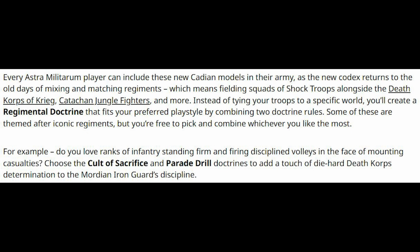As explained in a follow-up article, some of these will be thematically based on regiments like Death Korps of Krieg and Mordian, but I do wonder if things like spotter details and gunnery experts will continue into 9th edition codex. I feel this kind of loses some of the identity of Astra Militarum regiments, but given only a few regiments have got dedicated miniatures, this is kind of inevitable, unfortunately.